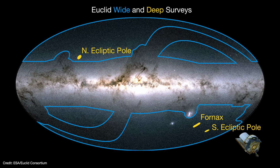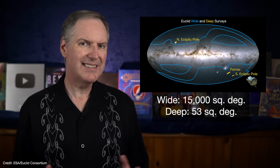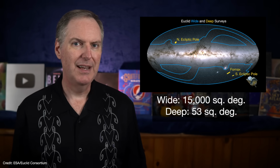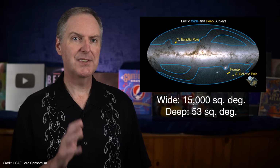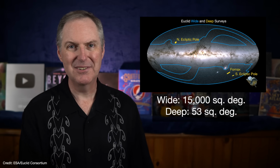However, for a much smaller area, Euclid will observe up to 50 times longer and produce extremely deep images. Euclid's deep survey covers around 53 square degrees in total. And that's not much compared to its wide survey, but that's still more area of the sky than observed by HST in the last 30 years.